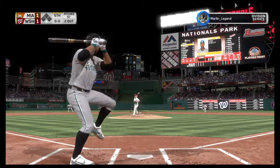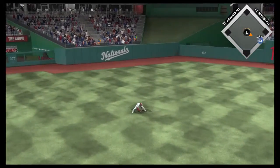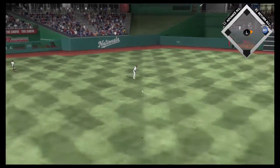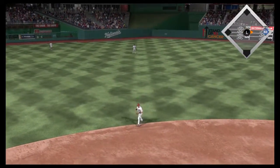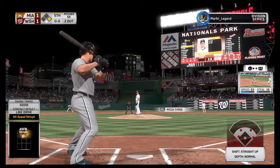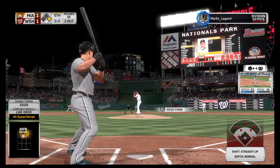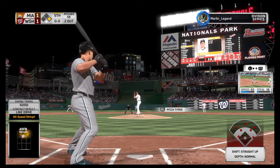Into the windup and the pitch. Hit hard towards center. That gets down, and the inning continues. So now with 2 away, the middle of the order gets to bat with opportunities on base. Up next for the Marlins, ready for another shot now, JT Realmuto. It was a walk in his last trip.